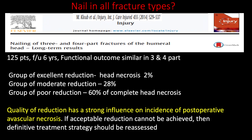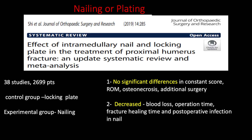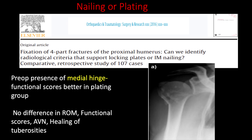Here they found that functional outcome was similar in three- and four-part fractures treated by nails. But these authors emphasize that the quality of reduction has a strong influence on the incidence of post-operative avascular necrosis. If you are not able to get reduction by nailing, you have to change your surgery. These are studies which compare nailing with plating, and they found there was no significant difference between nailing and plating. But yes, nailing has less blood loss and less operation time.